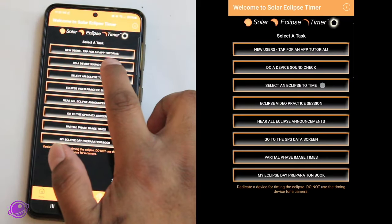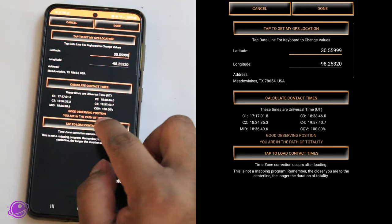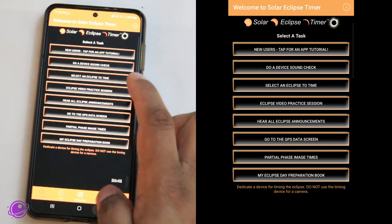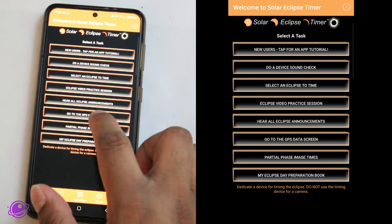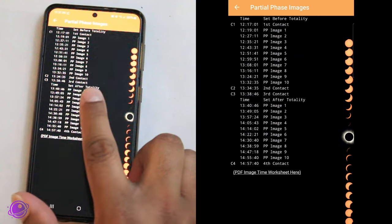Okay, so I'm going to go back to select an eclipse to time. Click on this, press OK. I'm going to say tap to lower contact times. Got the contact times. Go back to home, partial phase eclipse image times. Click OK, and now, okay, so this filled up.